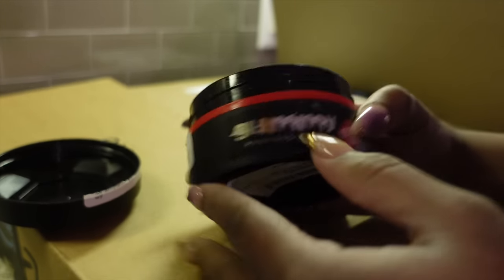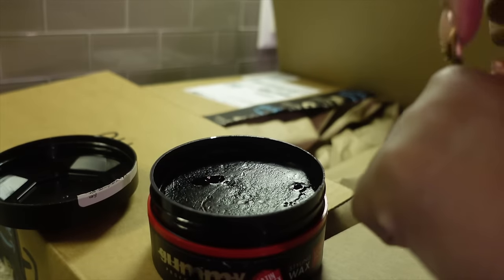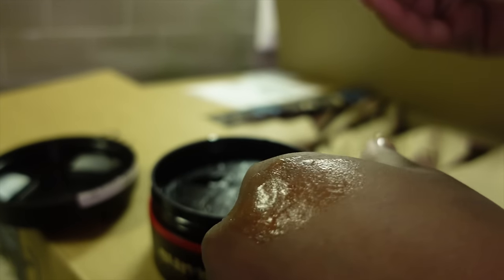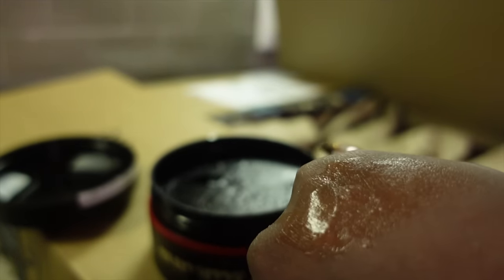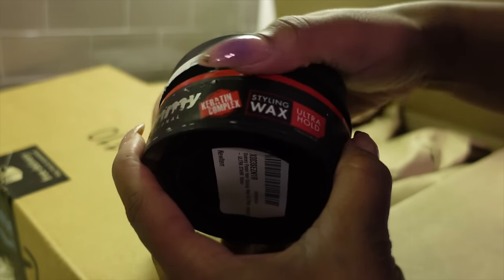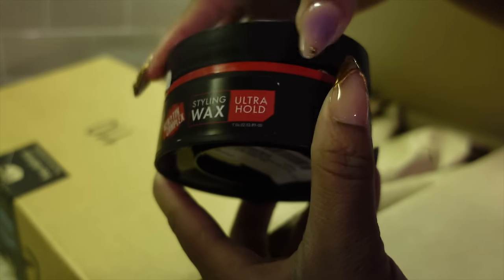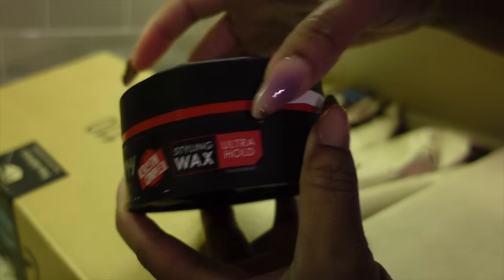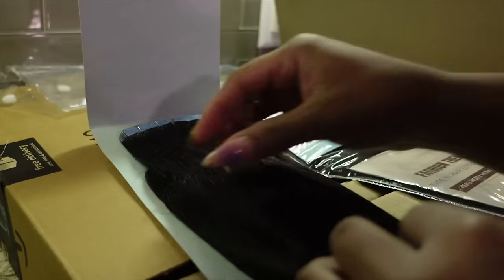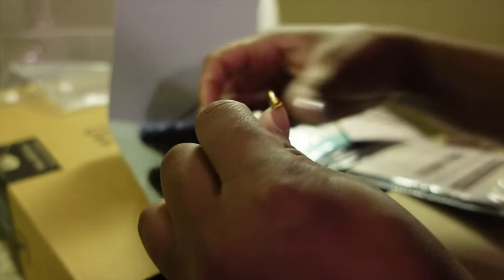It's called Gummy Professional Styling Wax. So hopefully this does well on my edges. Now, especially now that it's relaxed, hopefully. It smells really good too. It smells like gummy bears. We like that. And this is the ultra hold. So hopefully this ultra hold holds the way it needs to hold. But I kind of just want to feel them out right now. I want to see how they feel.